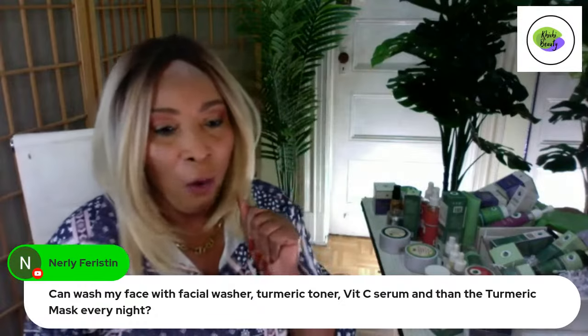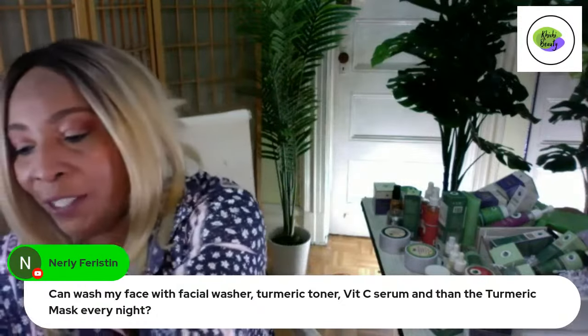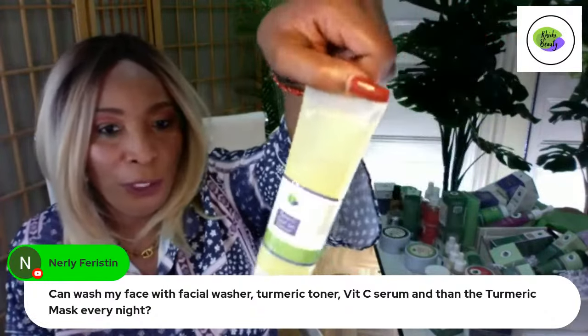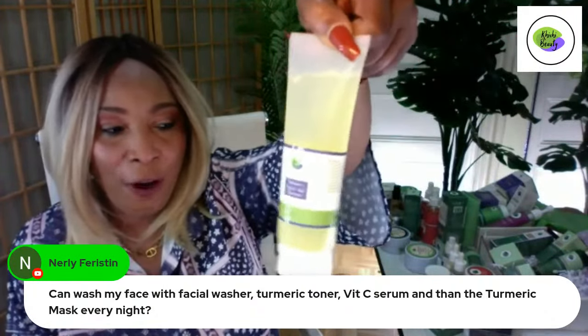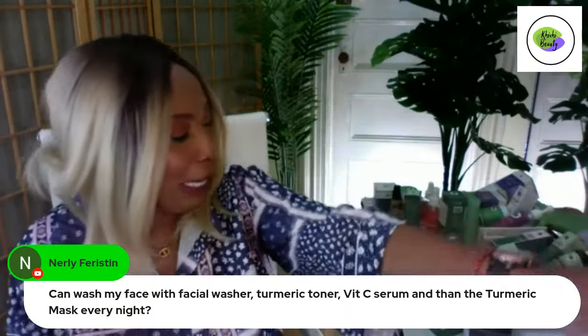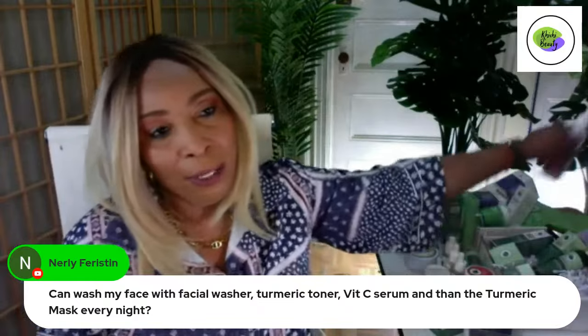So you wash your face with the facial wash. We have several different types on our website. We have the turmeric, which is great for dark spots, any form of hyperpigmentation on the skin. We also have the foam cleanser, and we also have this one here.